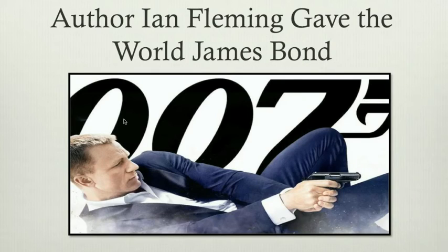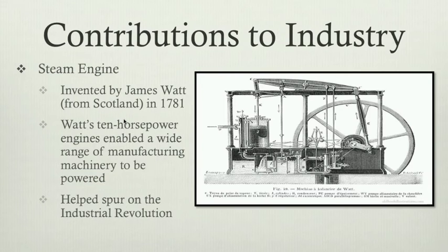Of course, we can't forget James Bond. Our author Ian Fleming gave the world James Bond. There's been so many, 23 James Bond movies. And I'm sure they'll continue to make more. Many of those are based on books. Not all people are aware of that. You don't typically see people reading the Bond books, but many of those movies were based specifically off books. Many of them weren't as well. They were original scripts, but the character itself does come from the mind of Ian Fleming, who was an author.